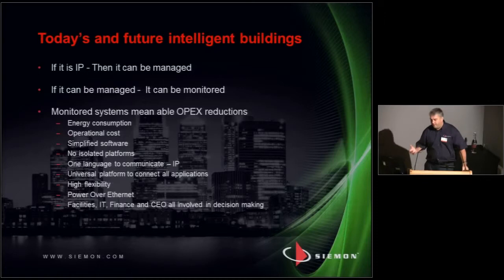So if it's then IP, it can be managed. If it can be managed, it can be monitored. And you can do a whole bunch of things. One of the things that you can do is see when a switch port was last used, because quite often we run out of switch ports as we're going. But if you can get in there on an IP system, you can see when there was something last connected to that device and possibly reclaim the port if it hasn't been used. So you can start to reduce the cost of your switches and everything else by being able to monitor it because it's IP.